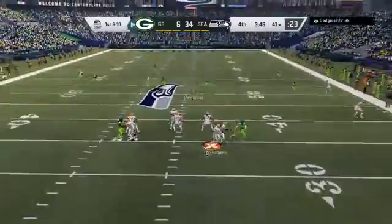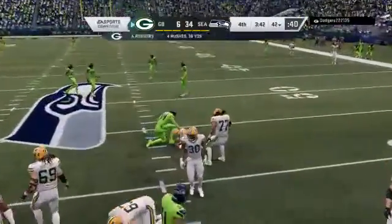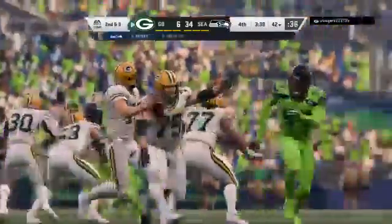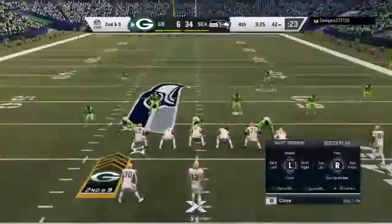Off the play fake to Jones. Here's Rodgers. Stepping up, he's going to keep it. He'll get just a yard on the scramble. It's 2nd down. Yeah, he only gets a few yards on 1st and 10, but he's better off doing that than throwing an incompletion or even worse, an interception.